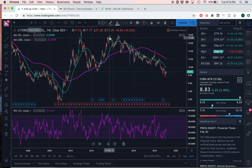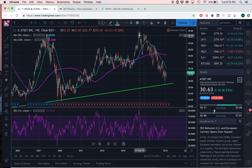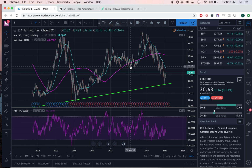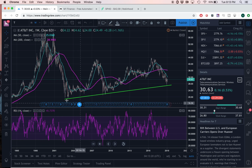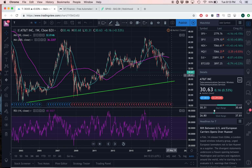So Ford has been in a downtrend since September of 2013. AT&T has also been in a downtrend ever since August 2016. Even though we're finding support at this green trendline support that I've highlighted, it's possible that we bounce from here. But either way, the point still stands.